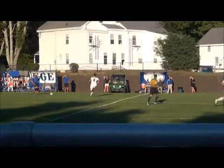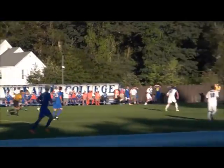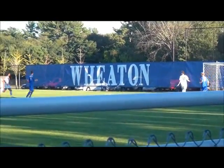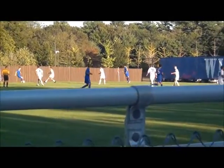Islip's got the ball. Islip. Let's go, Blue. Islip's got a chance. Nice, get in the box. Sheldon clears the ball.